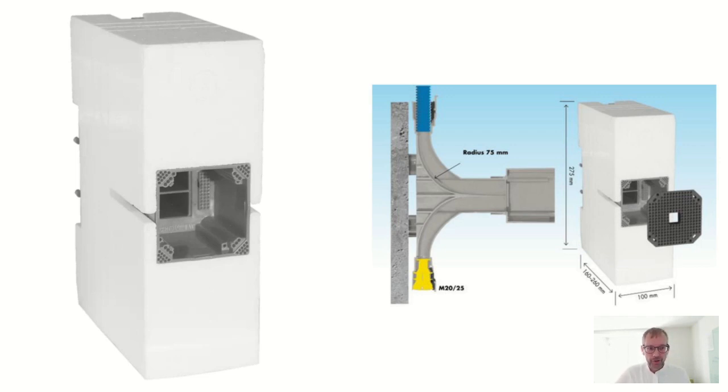So how do you install electrical stuff like sockets, doorbells, cameras, etc. on the wall of a house that carries a pretty thick insulation layer on the outside? That layer is not very stable. You cannot just screw something on that layer. So this is what this thing is for.